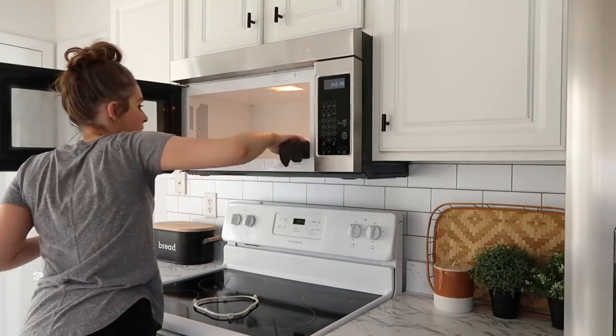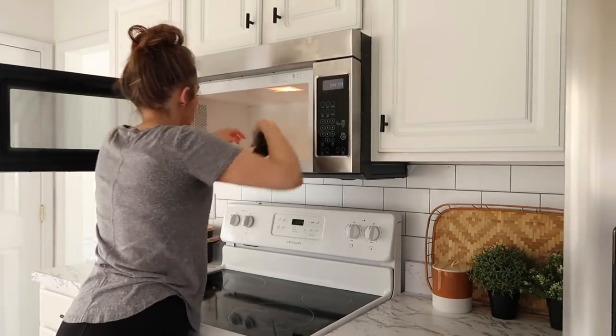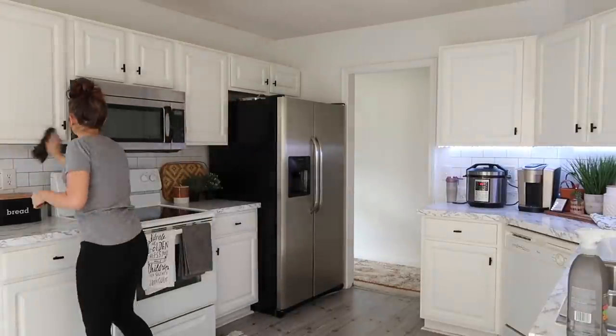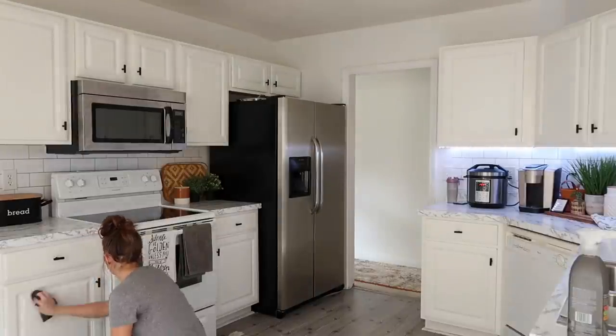Cleaning out my microwave is a must every week. In fact, sometimes in between, I will wipe it out. I hate having a dirty microwave. I don't know why. It's just like I hate opening it up to put in some food and it just looks like a mess inside. So that's definitely high on my priority list.